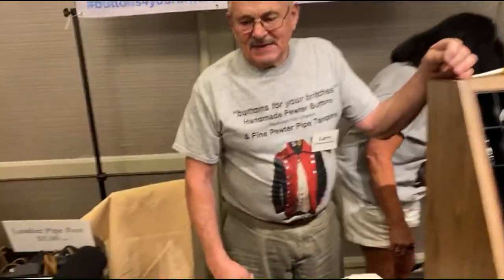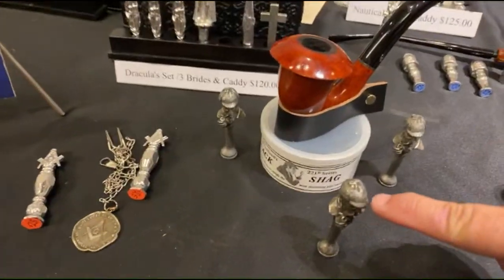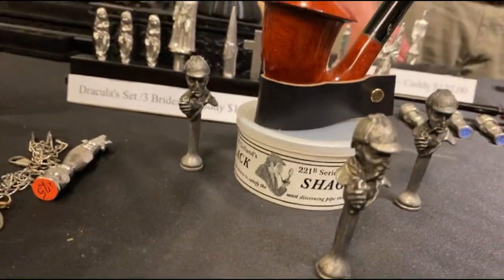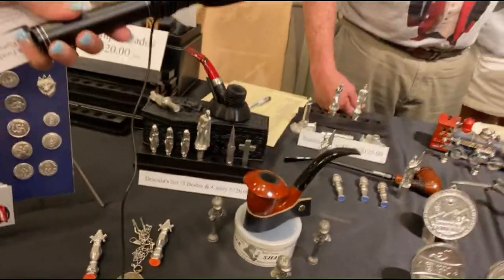So you see the difference between that one and that one, where you can see the little things on his cap and everything. I suppose that's a cap. I don't think you'd call that a hat.